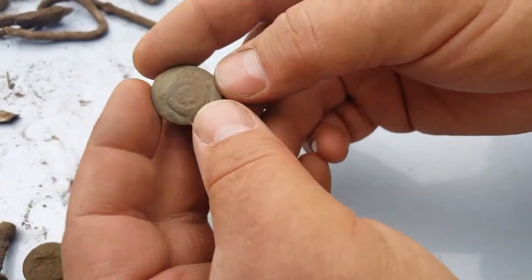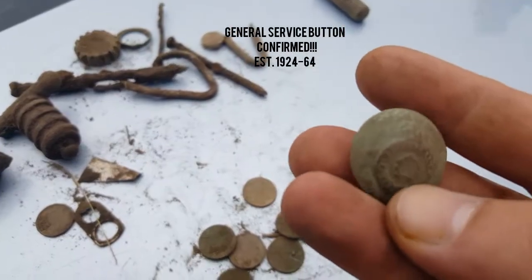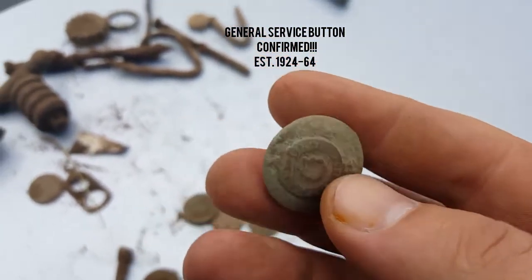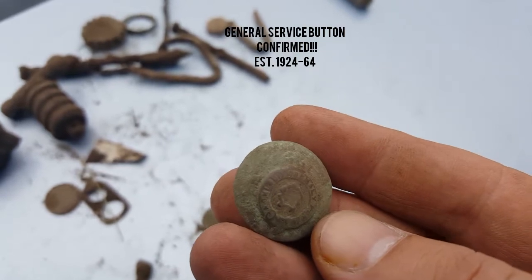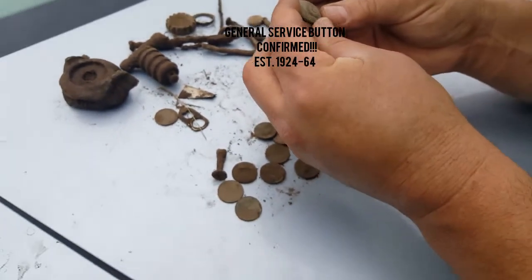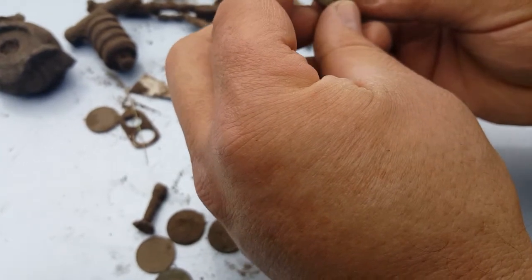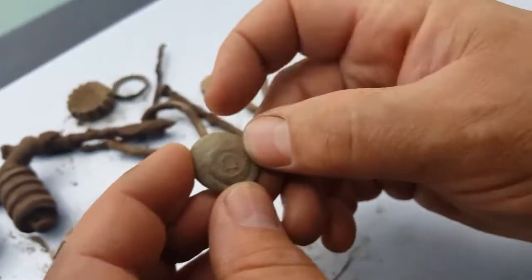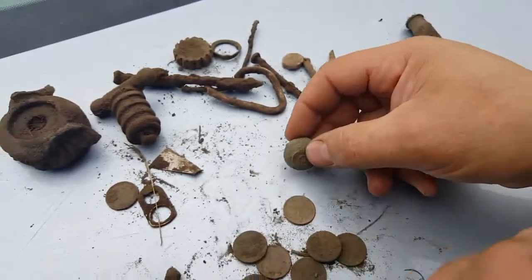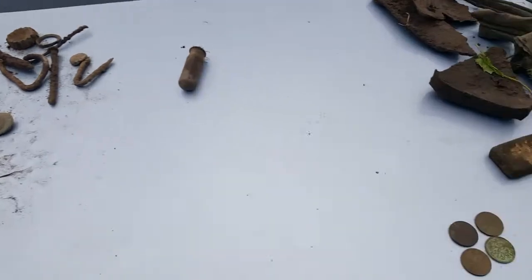I don't know much about buttons, but Mike says possibly a general service military button. It's actually really cool. I've never seen that. If anybody knows, let us know. We'll have to look into that a little deeper. Can you make out what it says? I don't want to rub any detail off there, but I can't really make it out. It looks like there's a crown on the top, and it is a 2-piece. It's a pretty nice button. Mike says World War I, World War II. Could be older.